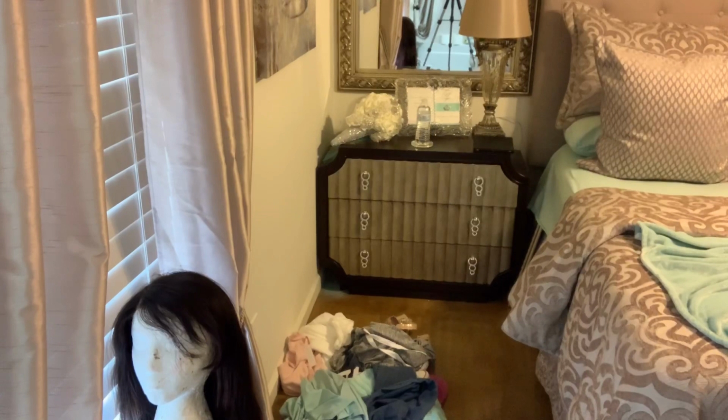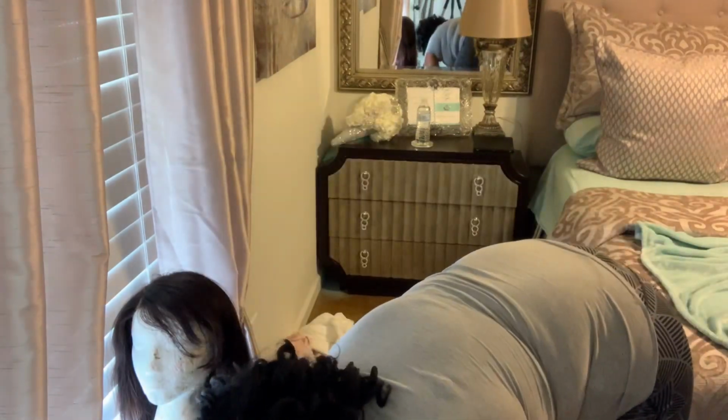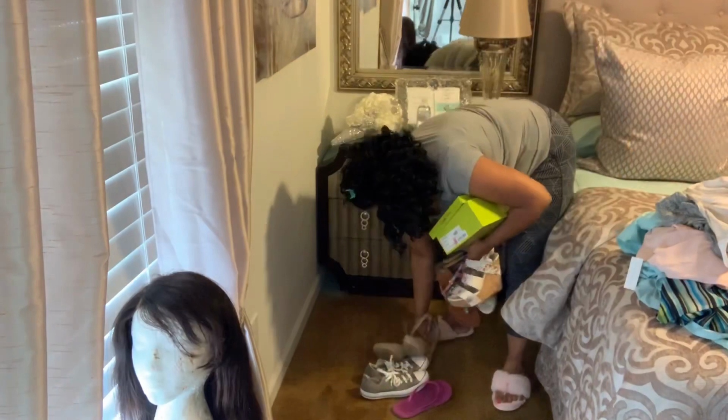But such is life. So here it is. And of course, you have to have a bag for every outfit. So that's all my clutches and purses I've had over the weekend. And now I'm just sorting everything out, picking everything up and putting it where it belongs again. A massive amount of shoes.